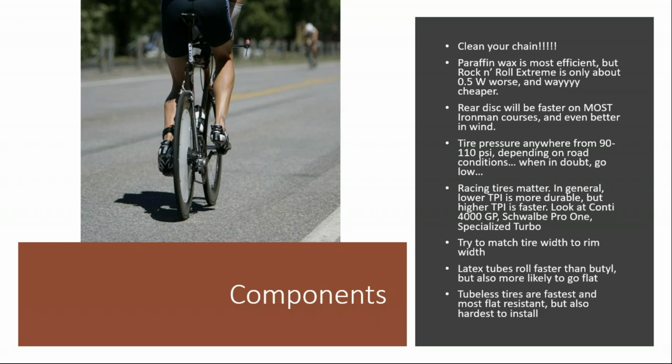The upside here is they are fast. They're also more flat resistant because you're not going to get pinch flats, because there's no tube to pinch. The downside is they are a nightmare to change. I dabbled with tubeless for a minute, but I gave up on them because I was sick of it taking 25 minutes to change tires.